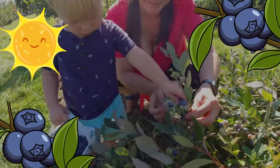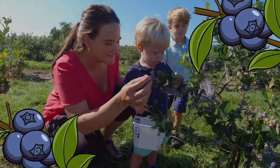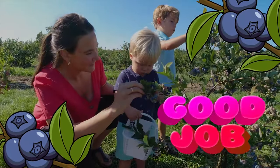Good job. We'll leave it for the birdies. Look, this nice blue one. That one's ready. Put it in the basket. This one. Good job, Lily.